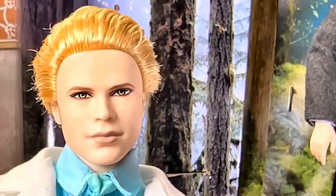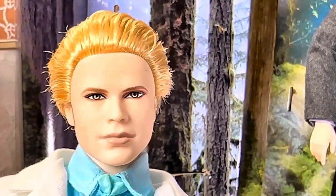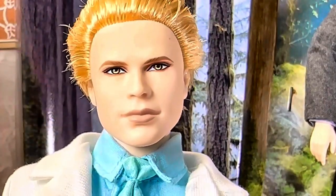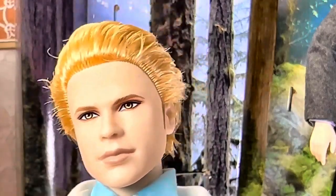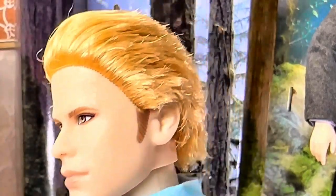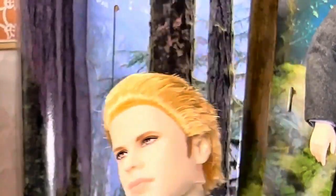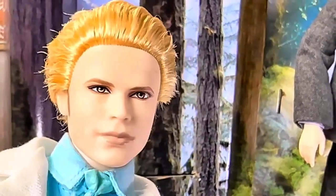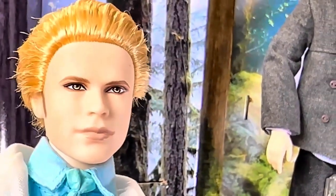Oh, yeah, he isn't bad. I mean, he is also pale, but he looks more like a guy who doesn't go out in the sun kind of pale. And so I can live with that. And again, I like his hair, and he has a different look from the rest of what I have as well. So I like that as well.